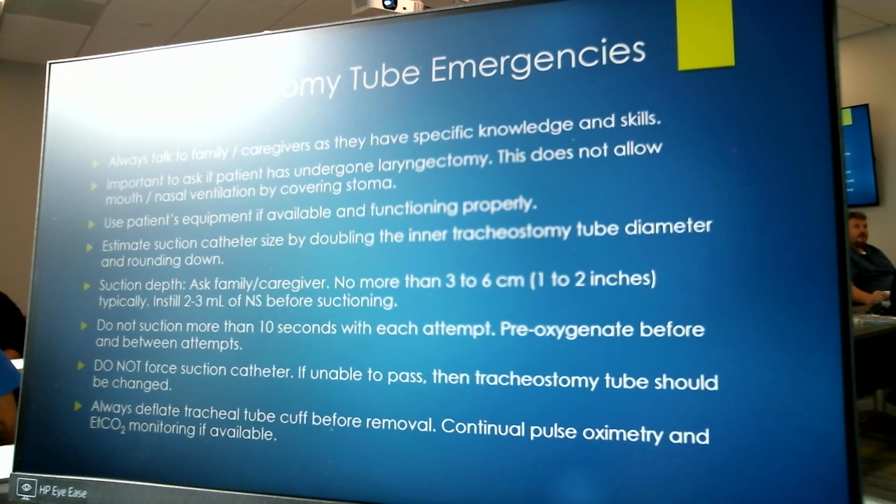The biggest thing, again, is talking to family and caregivers, because they're going to know the patient, the equipment, and everything. Ask them if they've undergone a laryngectomy, because if so, you're not going to be able to bag them from above, because there's no mouth or nasal ventilation. Use the patient's equipment if available and functioning properly. Estimate suction catheter size by doubling the inner tracheostomy tube diameter and rounding down. For suction depth, ask the family or caregiver what they normally suction at, because they're going to know, but it should be no more than 3 to 6 centimeters.